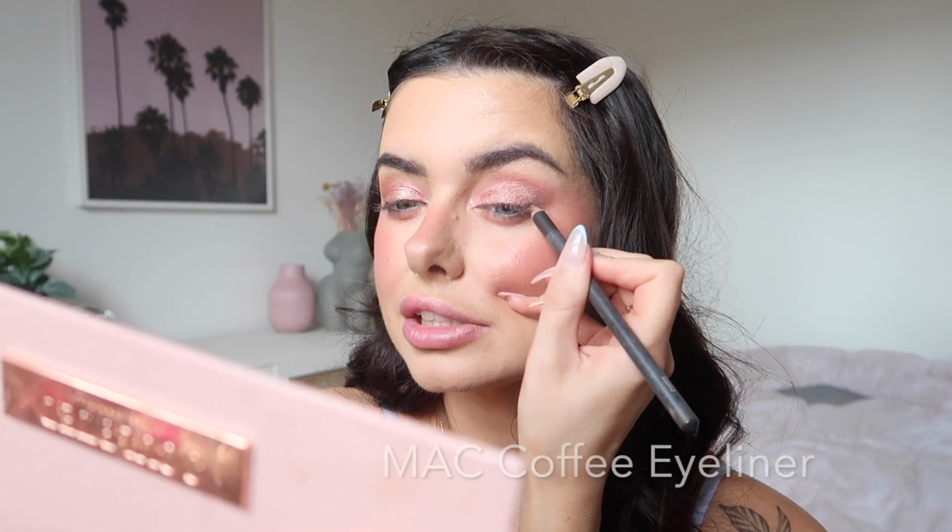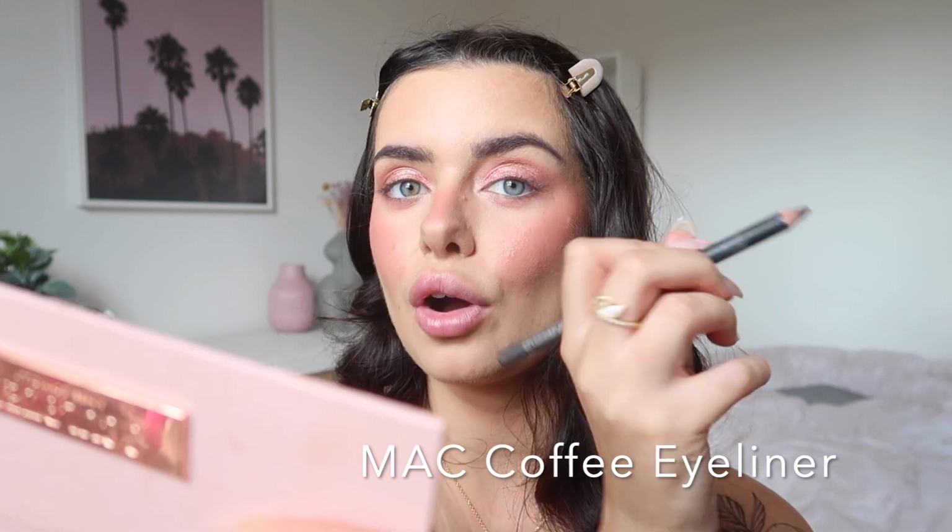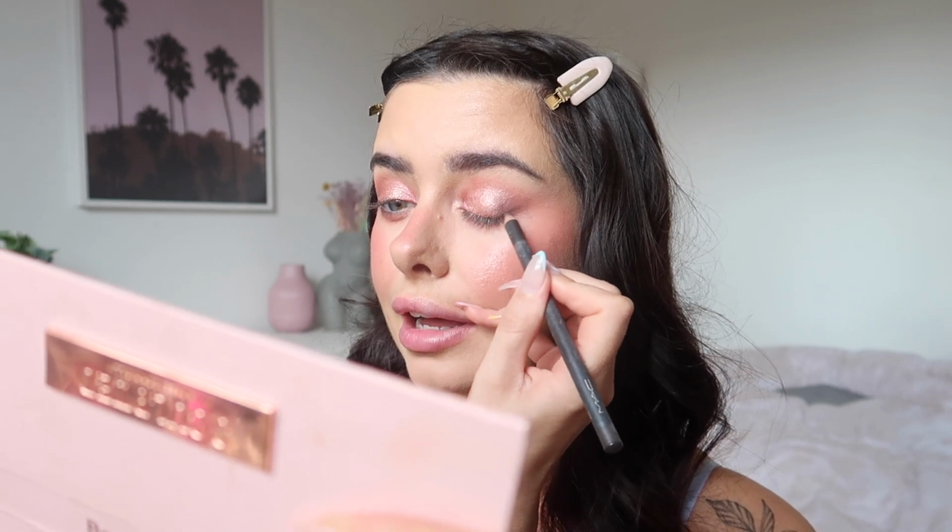These eyeshadows are so pretty. What else did I want to chat to you guys about? Oh, I went on my first date. My first Hinge date, my first ever sober date. I'm just using MAC coffee pencil to make a little cat eye.